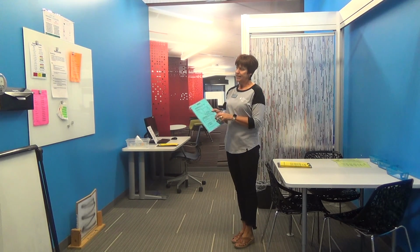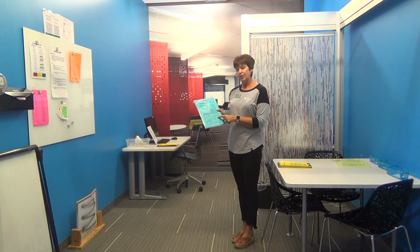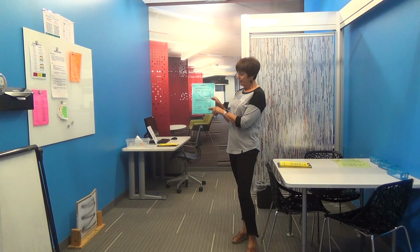What I want to mention is the second break, the deposit slip is not filled out, so they will need to do that here before their break. And so they will need help. So there's a guide here to show them.